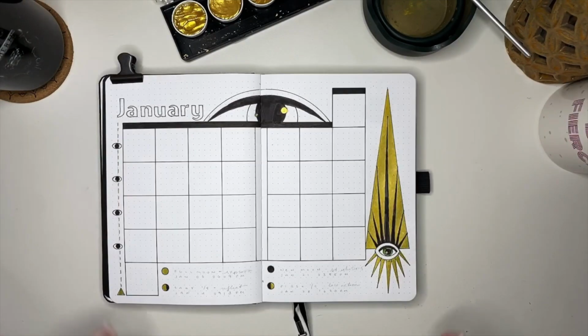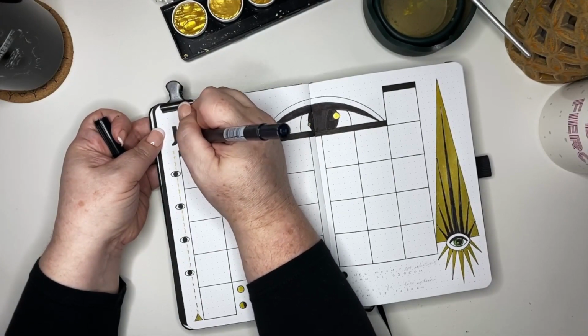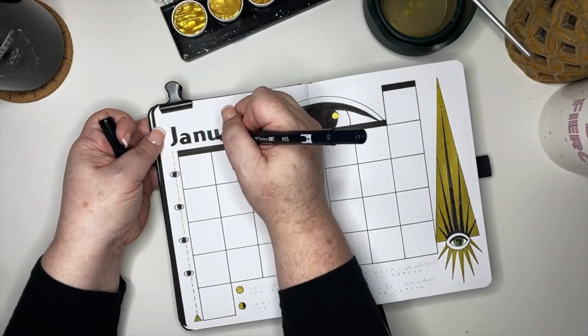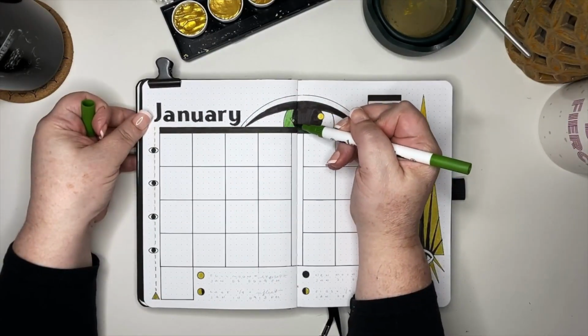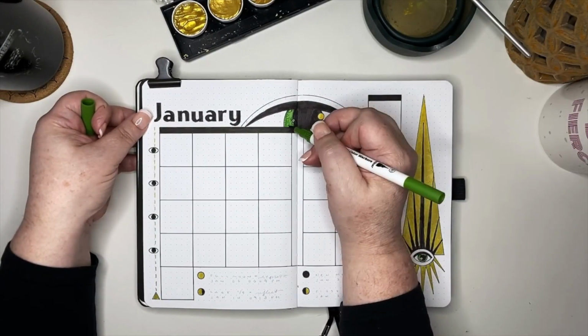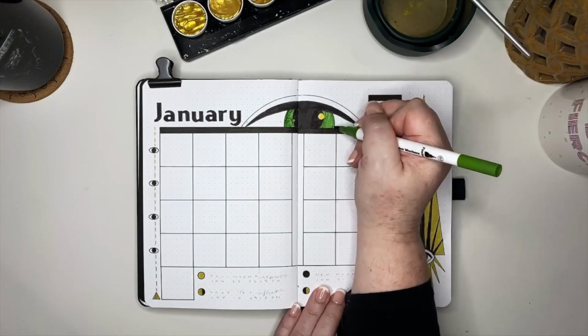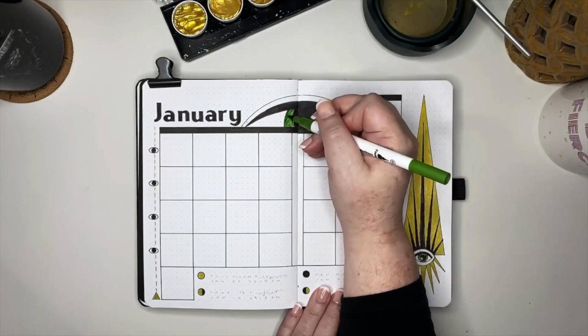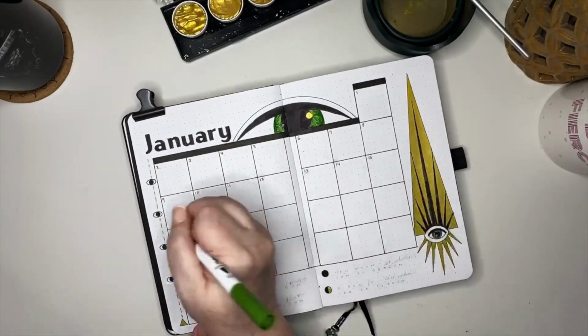If you're super eagle-eyed, you might have already figured out that there's a big error on this page. I don't see it yet, but I will when I get there. In this setup, I am jumping around with supplies a little more than I like to. I normally like to keep a singular tool in my hand as long as possible. So I'm going to go from coloring in this eye to filling out the dates on my calendar with the other end, the skinny end.